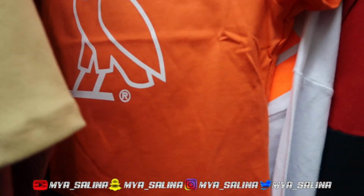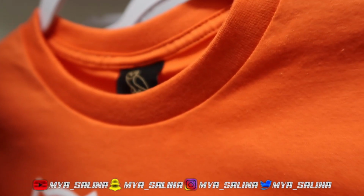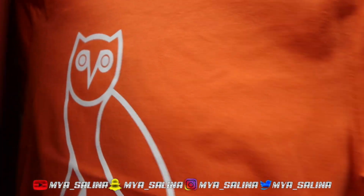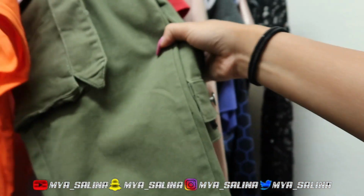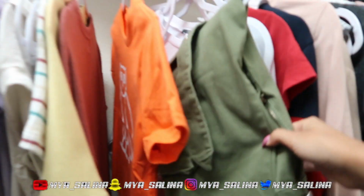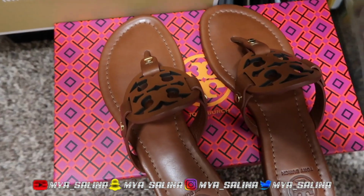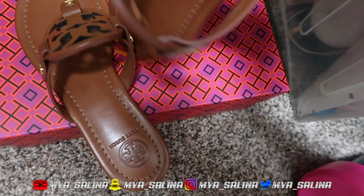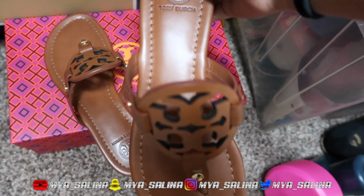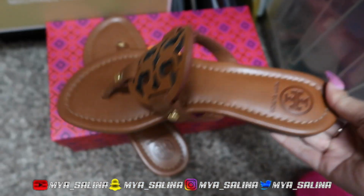After I'm done with my hair and makeup, then I get dressed. So this is my first day of school outfit. It's this OVO orange shirt that I got in Canada, paired with these green pants. They're very cute. I got both of these in Canada and I really like them a lot. Then I paired them with these Toy Birch flip-flops. Very cute. I love this outfit a lot. I think it looks good. First day of school fit.